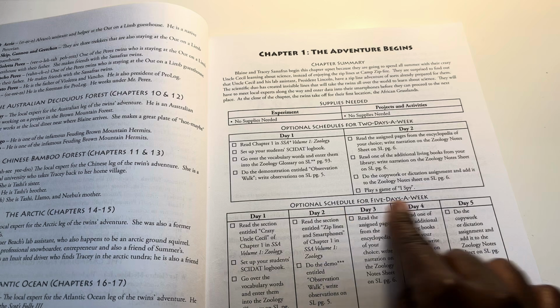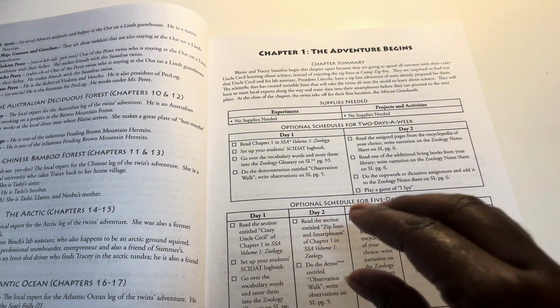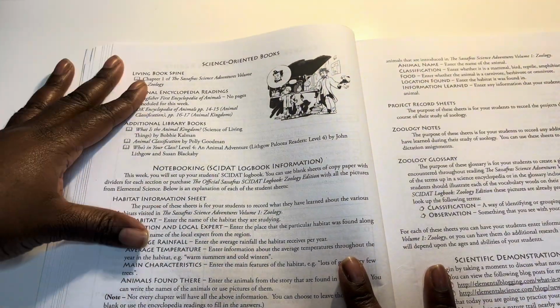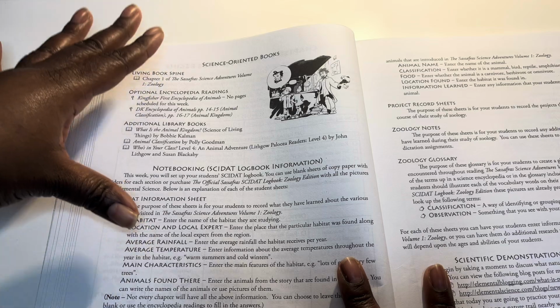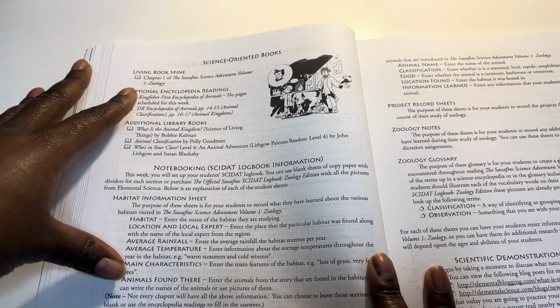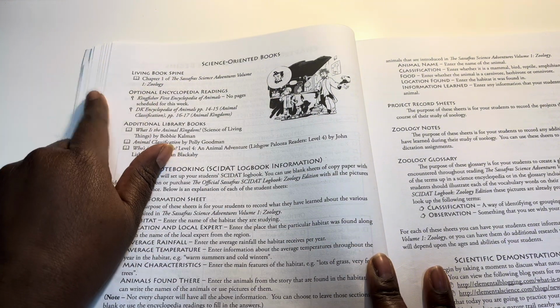And then there's also an optional 5-day schedule if you wanted to break it down and do a little bit of science each day. So that's really helpful as a guide for you. And then you've got your books. The books that are relevant to that particular chapter are going to be found under that chapter in your guide. So the Living Book Spine is the storybook.